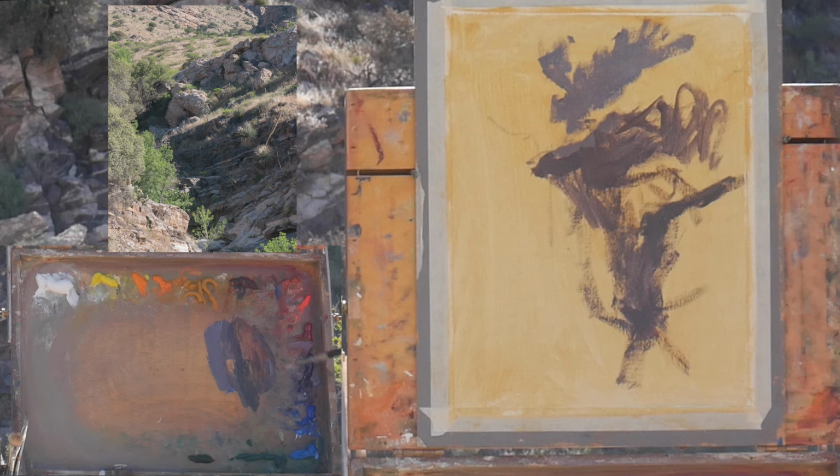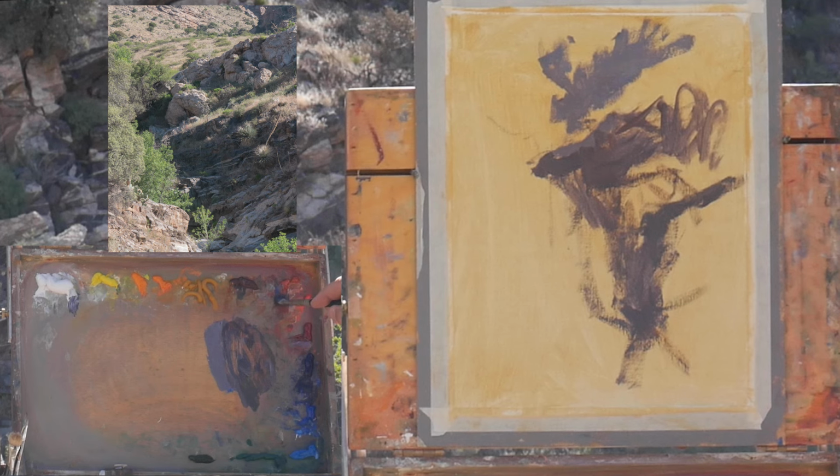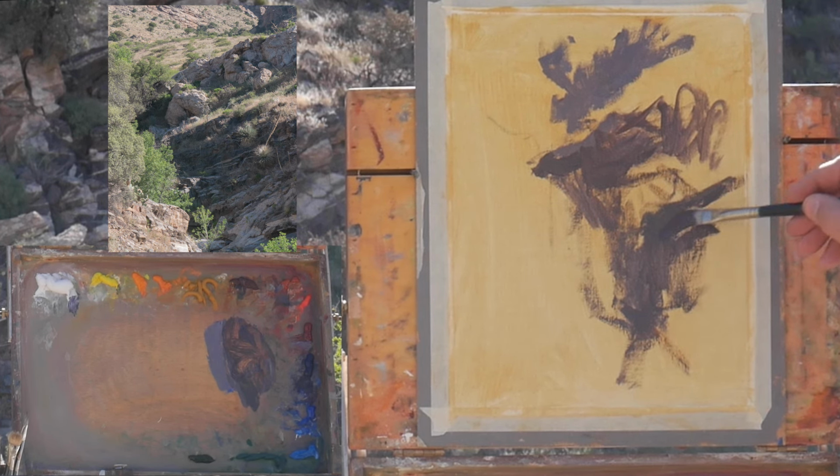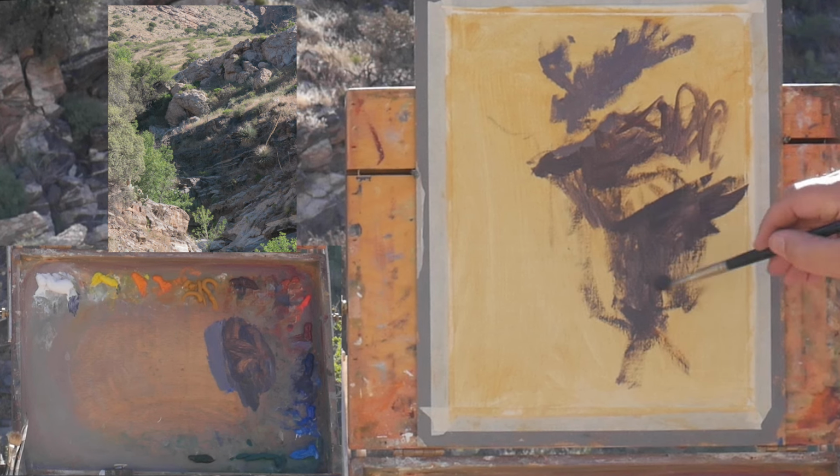I use Winsor Newton Griffin, which is a quick dry alkyd paint, which is basically just quick dry oil paint. And I toned these about a week and a half before I hopped on the plane so that I know they would be very dry and cured for this trip.